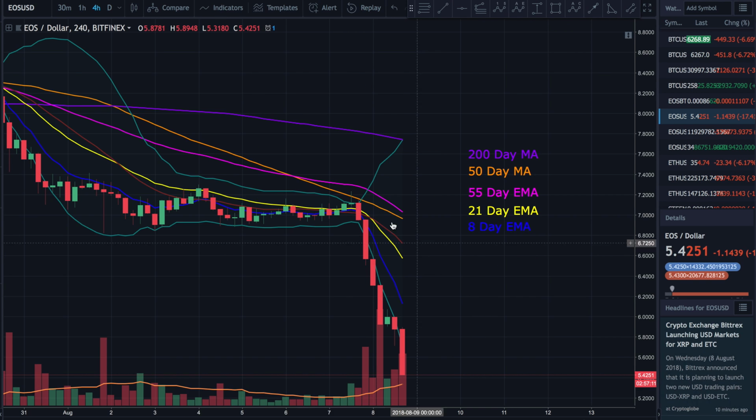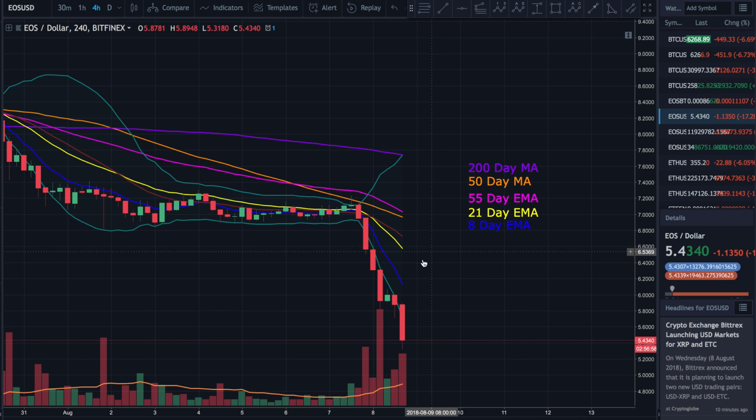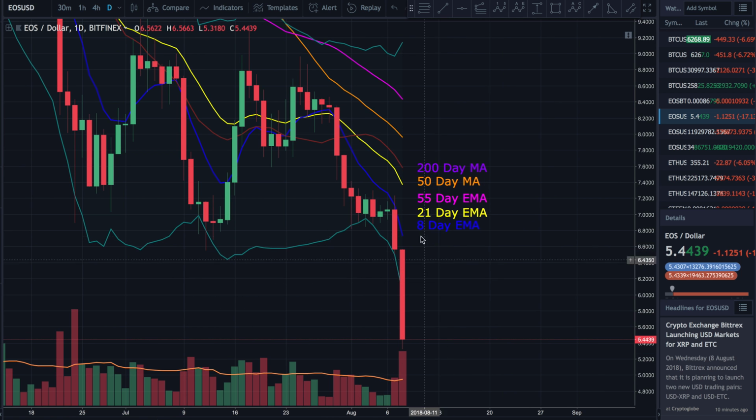If we look at our 4-hour chart, look at our moving averages and exponential moving averages. Obviously, price is well below the 8-day. Our Bollinger Bands are very far extended, and this can only get extended so far, guys, before it does end up correcting back up. It's like a rubber band. They can only get stretched so far before you're going to get correction back in the other direction. We're seeing the same thing on the daily. They can only get stretched so far before it's going to end up bouncing right back up.